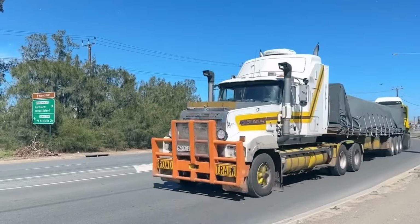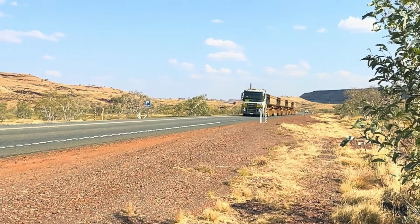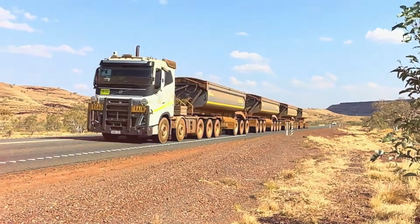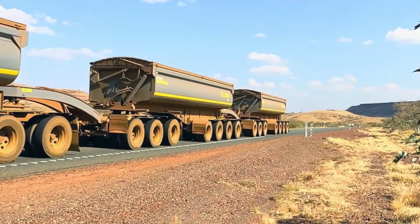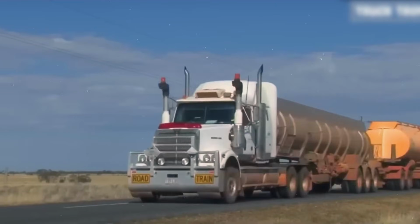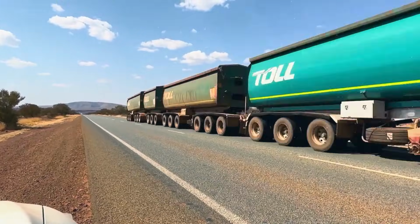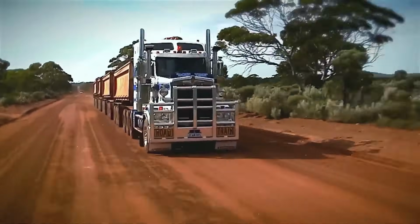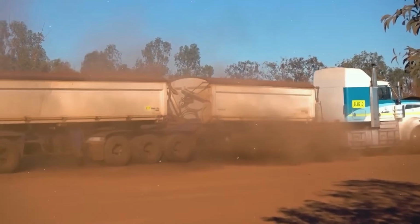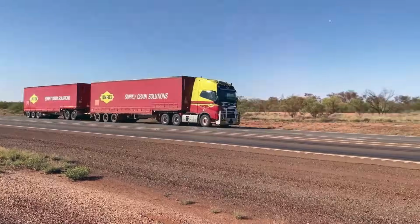The Mack Titan, already a legend from its record-breaking run, continues to dominate the long-haul world. Its MP10 engine delivers 685 horsepower and more than 2,300 pound-feet of torque. But what makes it special isn't just power, it's endurance. These trucks can run 20 hours a day, every day, for years, through temperatures that would cook most machines. Drivers say the Titan has a sound you never forget, a deep, confident growl that seems to come from the earth itself.